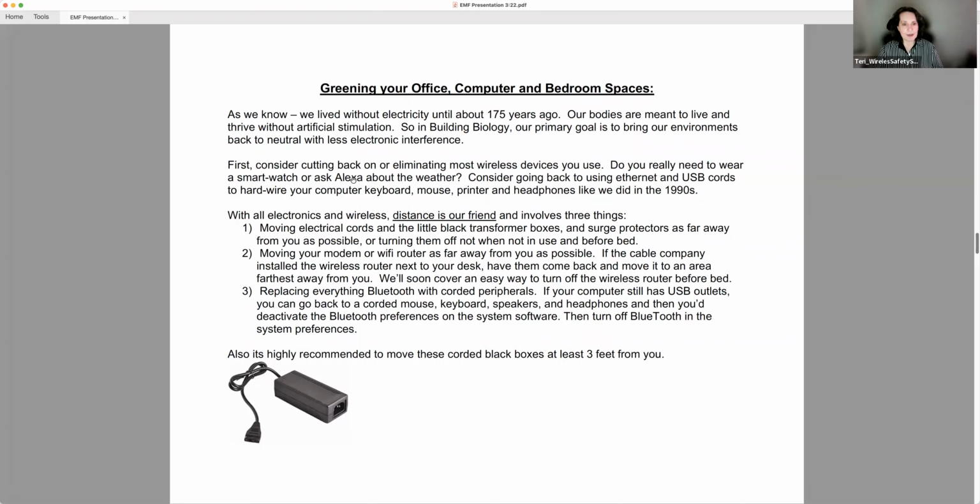So as we already mentioned, the first thing you can do is consider cutting down on wireless devices. Do you really need a smartwatch, or do you really have to ask Alexa about the weather? And the other thing we can do is consider going back to using Ethernet and USB cords as we did in the 90s. You can hardwire your keyboard, your mouse, your printer, and do away with Bluetooth and Wi-Fi if you like. You know, these are all small decisions everyone can make.